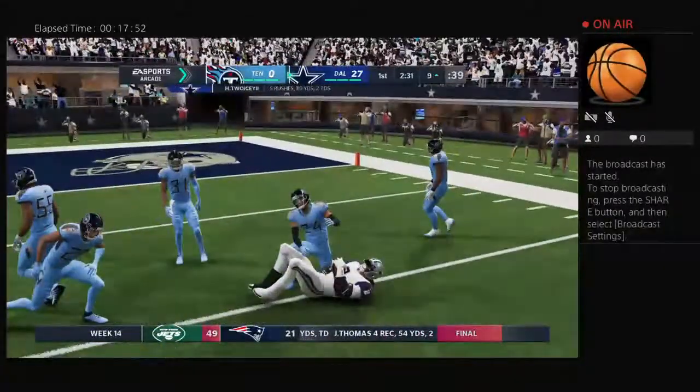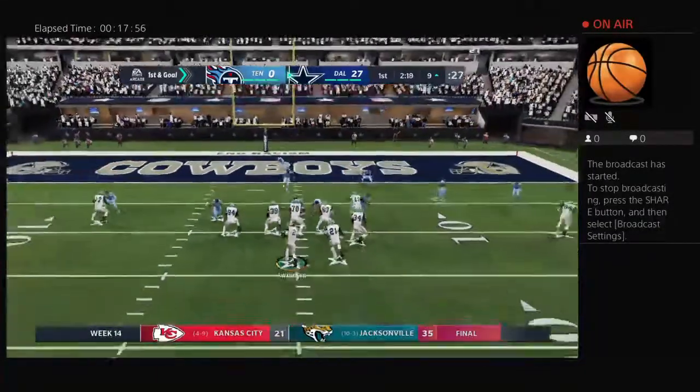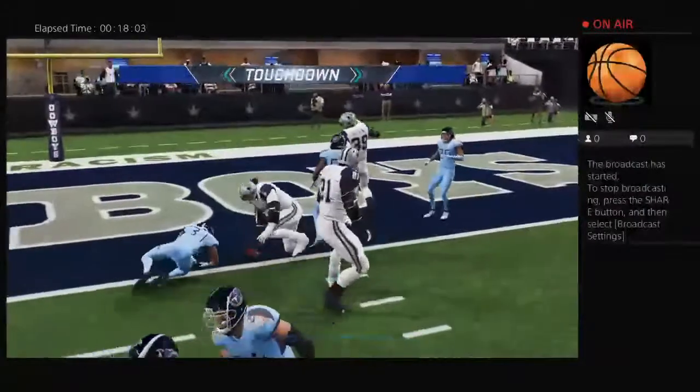And the Cowboys add on. And the rout is on here in this first half. So that drive in total 8 plays, and a 9-yard run on the end of it.